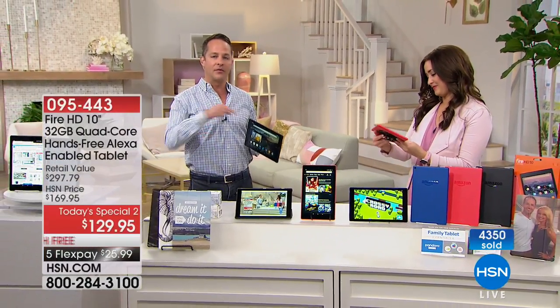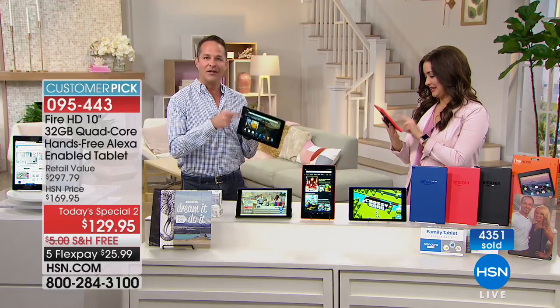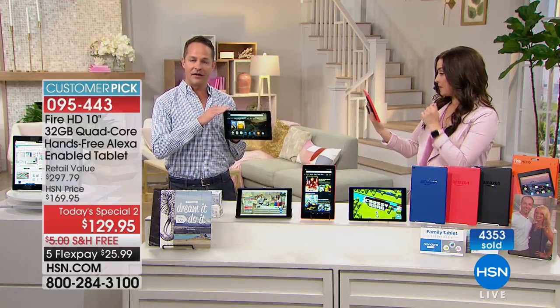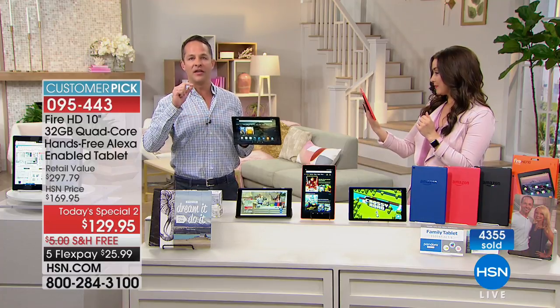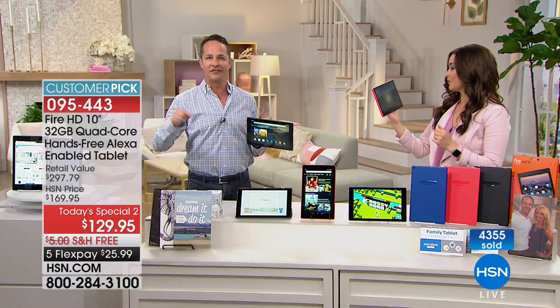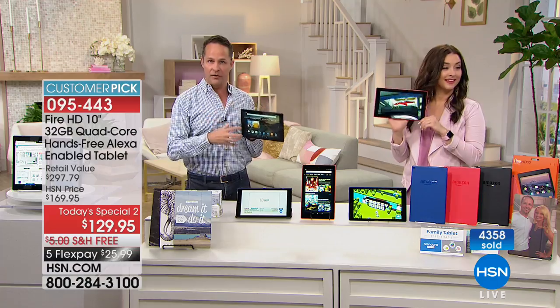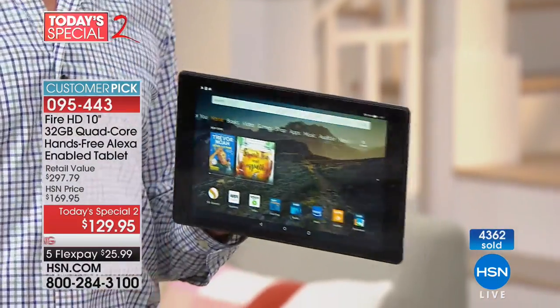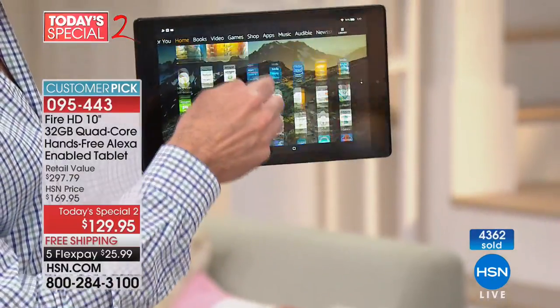And then for the first time, not only Alexa hands-free, so you can talk to the tablet without touching the wake button first. It's the only tablet in the Fire line where you can do that. But also there is now Alexa-enabled calling. So call your friends and family directly from your tablet. As long as you're on Wi-Fi, you can call to their devices or you can even call to their landline. Amazing. By talking to her.